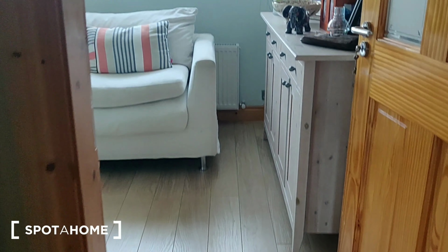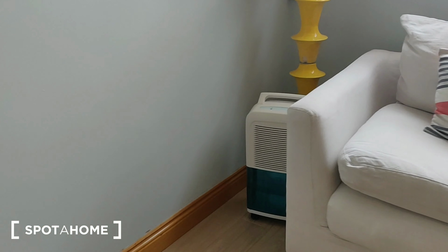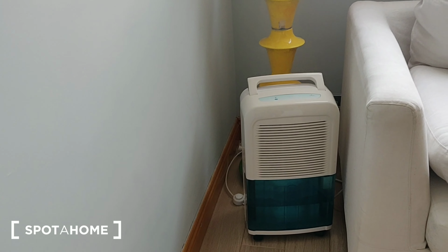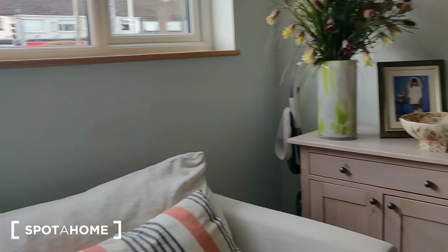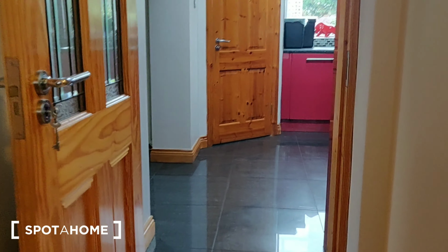Okay, the final room in the common areas is this little sitting room. It's to the front of the house, a really lovely, bright room, quiet space. And the landlords have in here a dehumidifier, so this room is excellent to use for drying clothes. That's available to use. The next thing we'll do is go and have a quick look at the back garden.